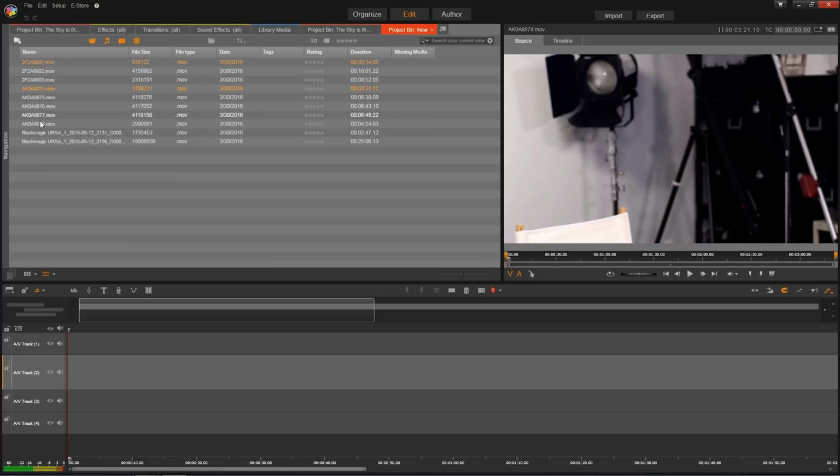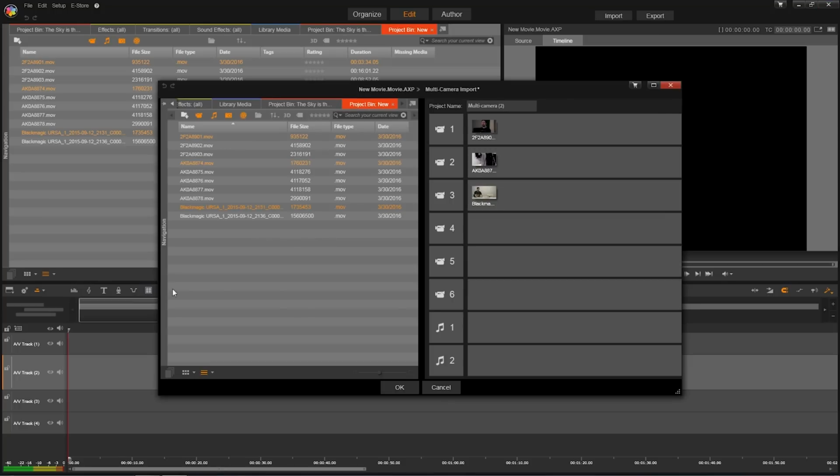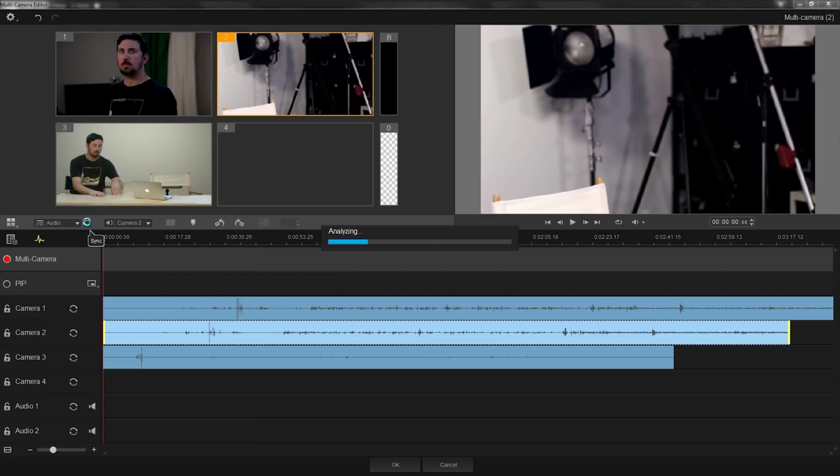Next is Multicam Mode. Now, Multicam Mode means you can have a bunch of cameras running all at the same time, and you can bring those pieces of video in and you can then sync them. So it'll sync it via the audio if you want.